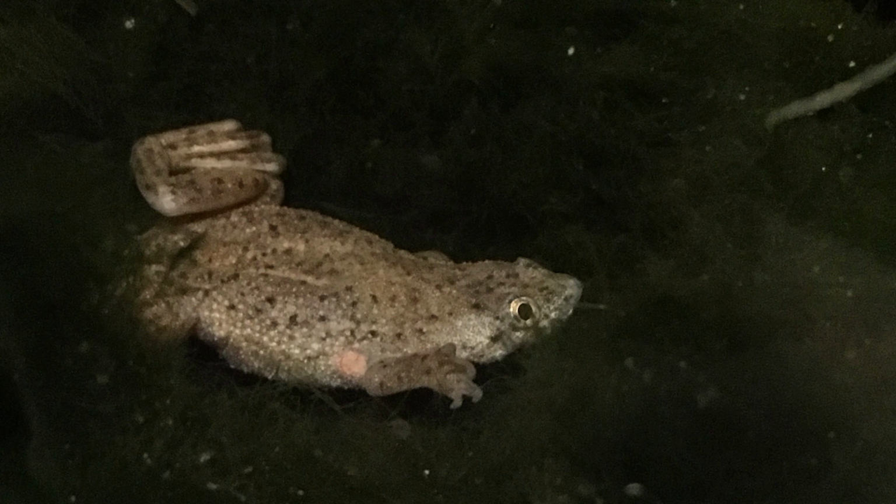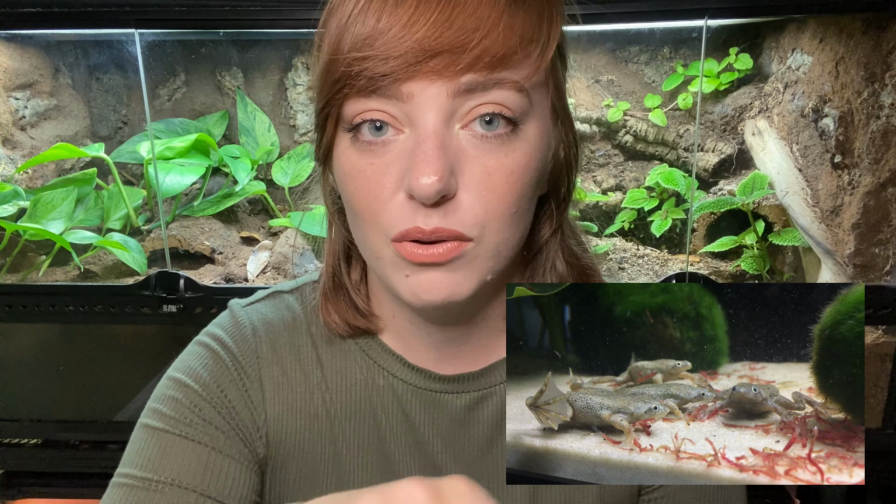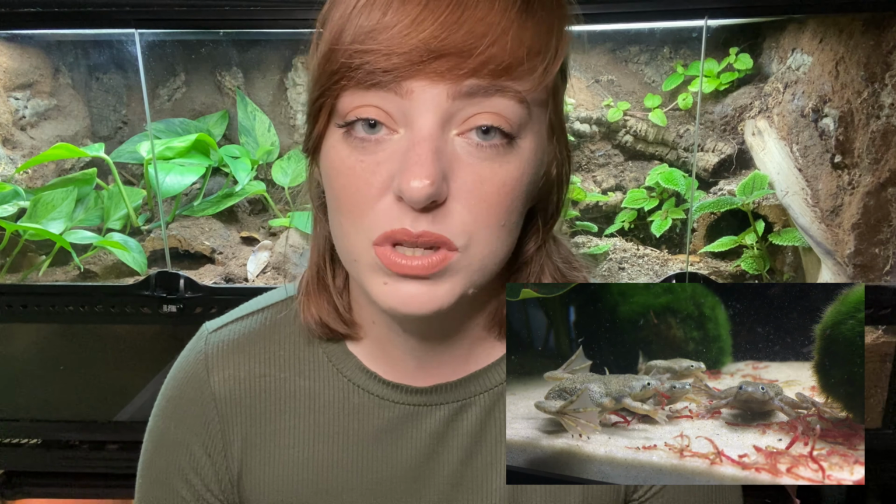You can train them to eat from your hand, or you can train them for when it's dinner time. When I had African dwarf frogs, I would tap the glass and they would trace the sound all the way to where my finger was, and that's where the food was, and they would eat it. It was a lot of fun.